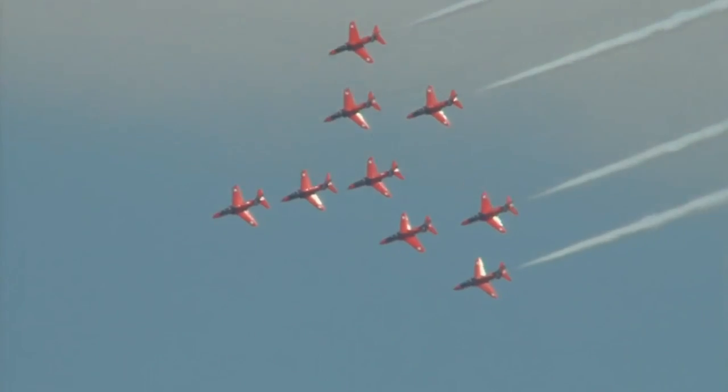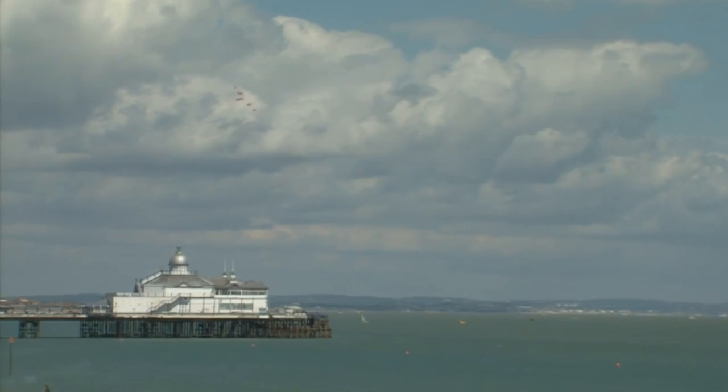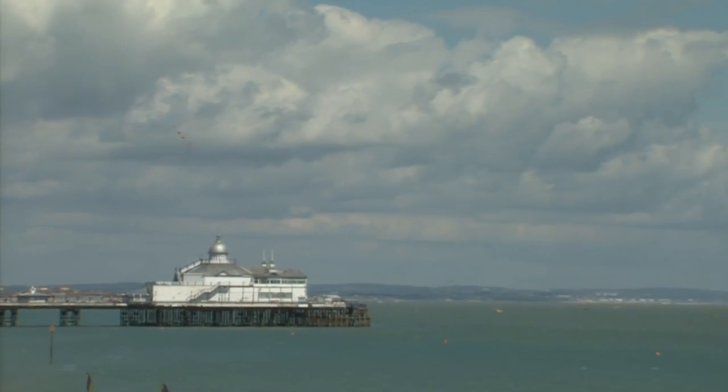Out to the left, the smoke goes off. The boys have formed a very iconic shape. This is of the supersonic airliner, and they're going to fly the Concorde Loop.